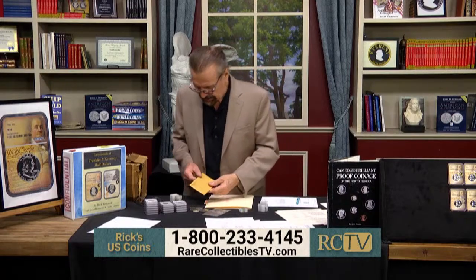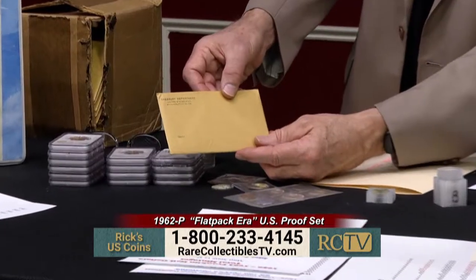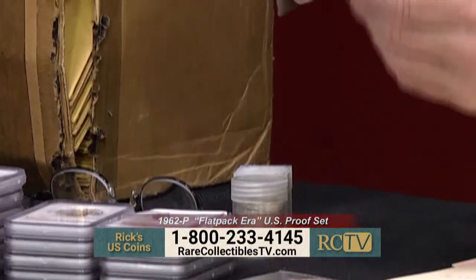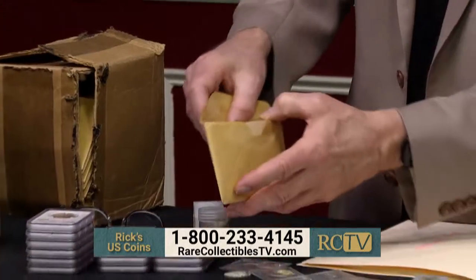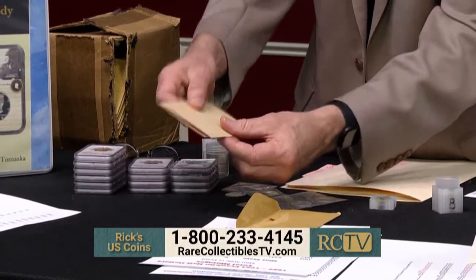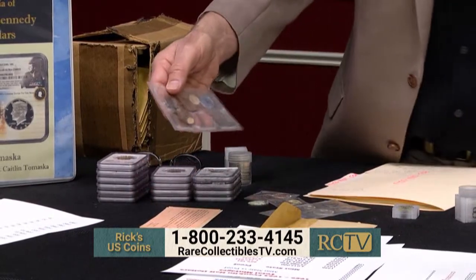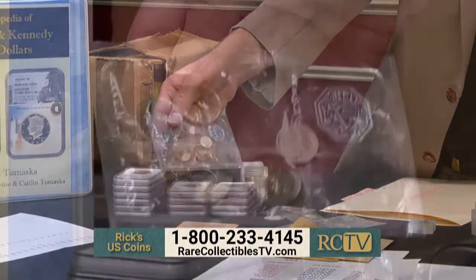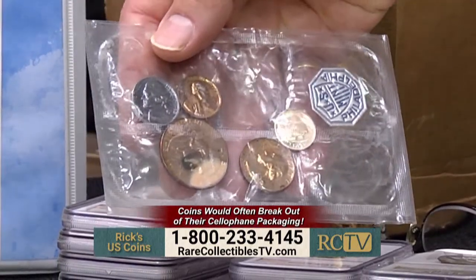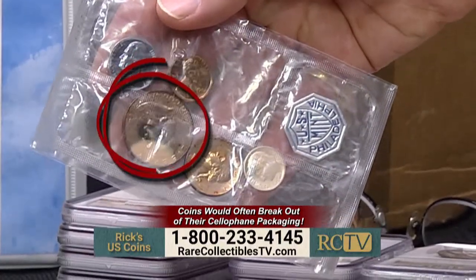Here's a 1962 set. This is an original government issue set. We called them flat packs because they came in these manila envelopes. And you got them out, and they would have cardboard on the front and back. Now, in this set, you can see the packaging. The coins are supposed to be in their individual pouches, but all the pouches have broken loose, and all the coins are abrading with one another. And you can see how heavily toned the half dollar is.